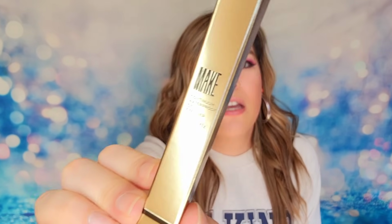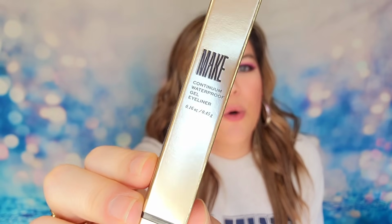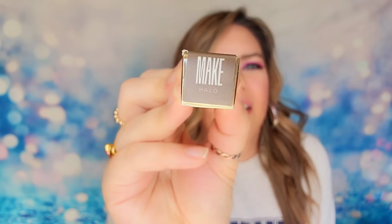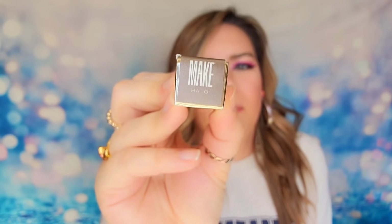This is the eyeliner, and it is a waterproof gel eyeliner from Make. Now, I don't know this brand at all. So it's in the shade Halo, which looks like it's kind of a light brown color, maybe? So let me look at it here. It says that it's made in South Korea, so it's a K-beauty item. Smudge-proof, waterproof gel eyeliner that will amplify and define your eyes. It does come with a sharpener and a blending brush as well.